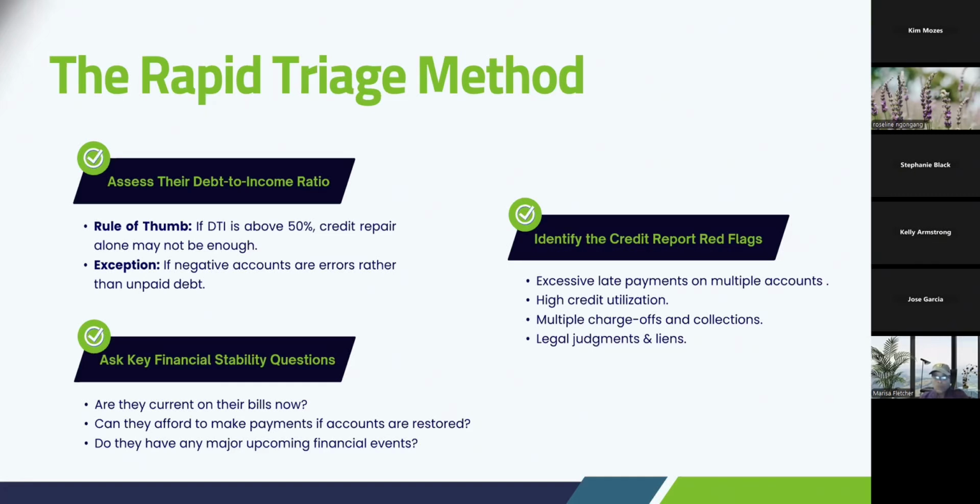So like I said here, the exception would be if negative accounts are errors rather than unpaid debt. But you've got to look at their debt and what they're going to still have on the credit report, not just negative things, but positive things too. So if they have a DTI above the 50%, they may actually be a better candidate for a bankruptcy or even debt settlement.